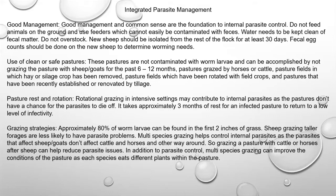Water needs to be kept clean of fecal matter. So if you go out and you notice your troughs have fecal matter in them, because, well, they poop wherever they're standing, and that's not always ideal because they're standing next to the water troughs or the feed troughs. Do not overstock, and that goes with any animal. Don't overstock, one, for parasite control, and two, your grass and your forage will really appreciate not being overgrazed.